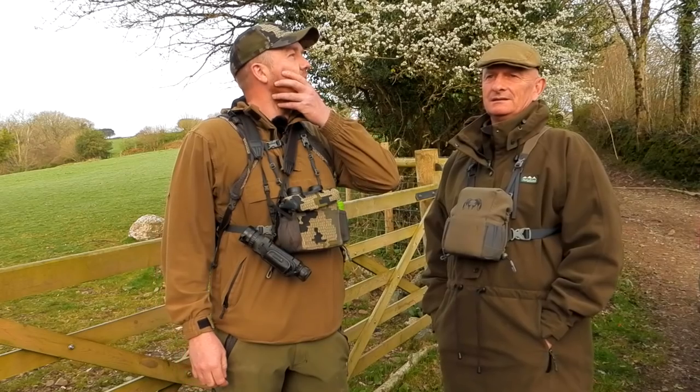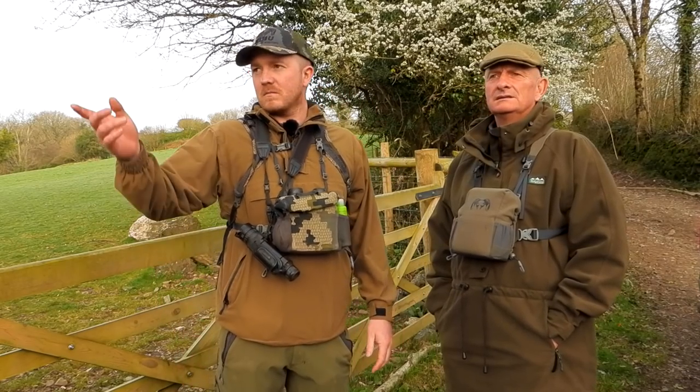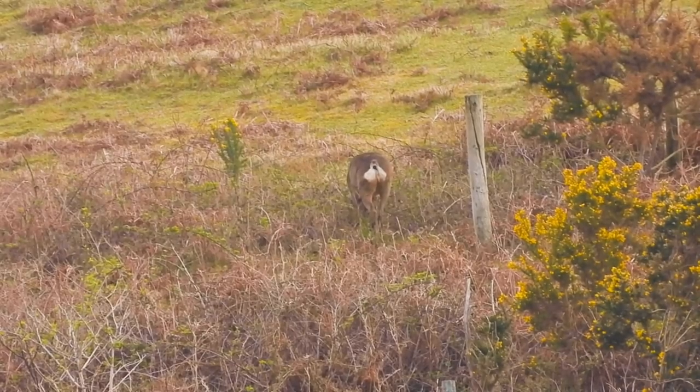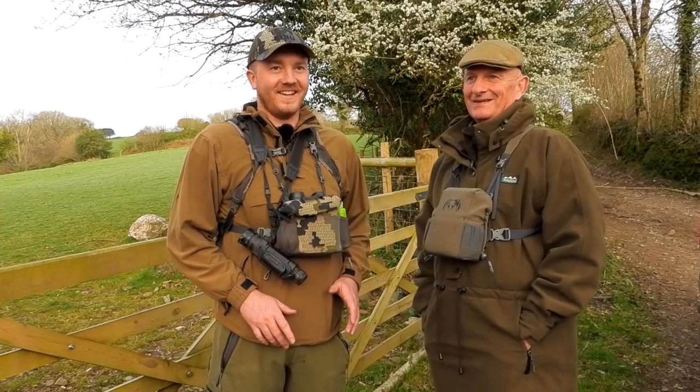There's another two over there now. 16. That's out grazing. 16? Yeah, 17, including the buck that's on the opposite side of the valley from us now, which is currently chilling out. We need to just make sure that's out there. We've seen a lot of deer.